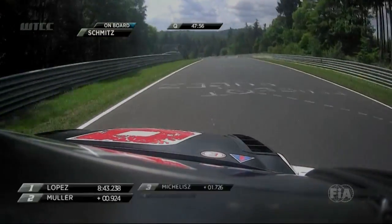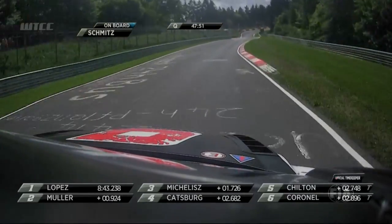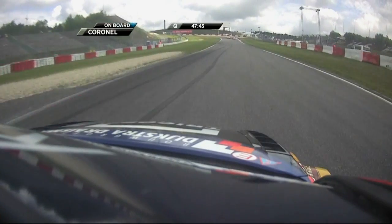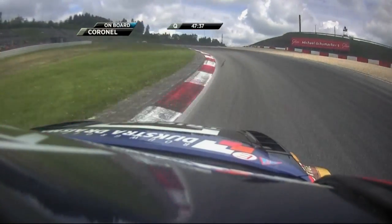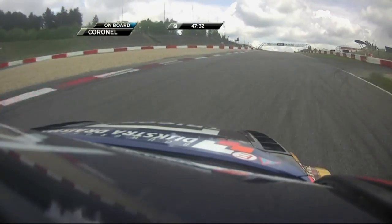Meanwhile, Sabine Schmitz on her way around the circuit. She is out of timing sector 3, so she's got further than at any stage so far in free practice. She has not done a free practice lap. And on board with Chevrolet driver Tom Coronel. Coronel has gone 6th quickest. He's one of 4 drivers in the field racing in the 24 hours.